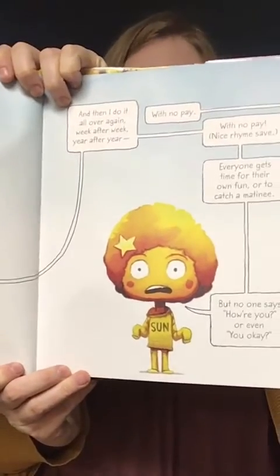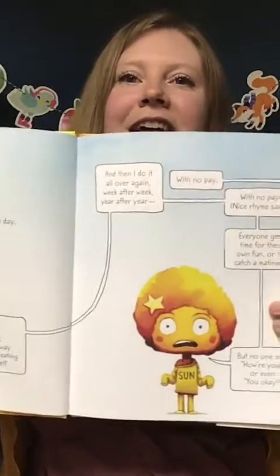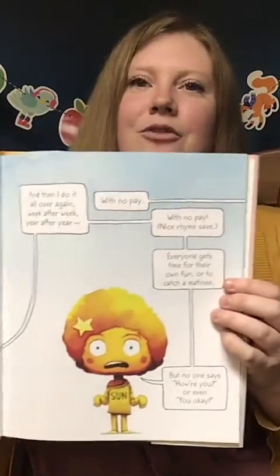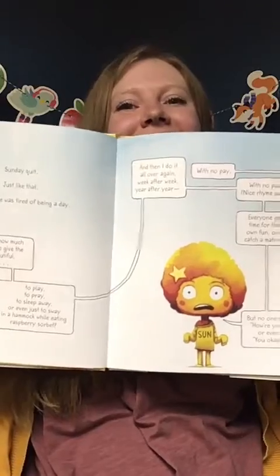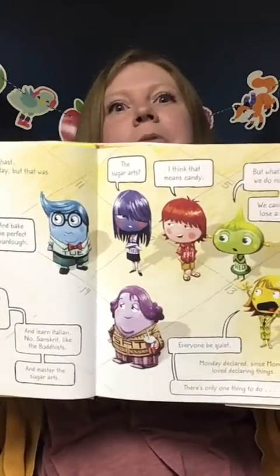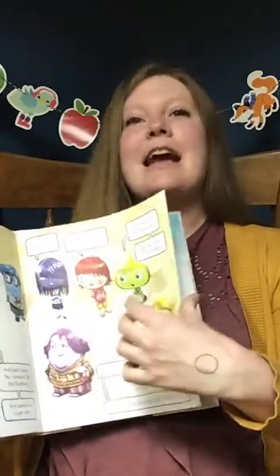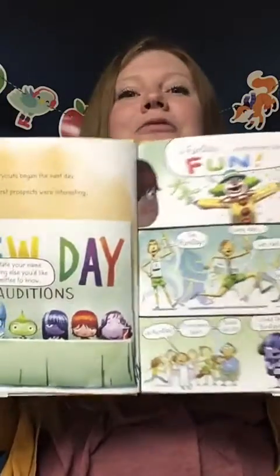But Sunday was just overwhelmed and tired of doing the same thing over and over and over, week after week with no pay, all year long, year after year, and decides that Sunday is going to quit. So all the other days of the week are like, what are we gonna do without Sunday? Sunday is such a great day of the week.